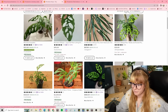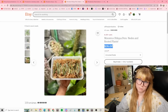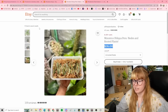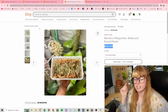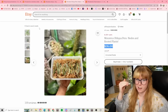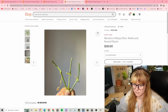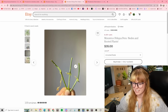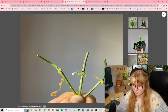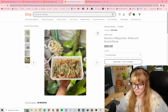Monstera obliqua, unrooted nodes, 35 bucks. These used to be $500 or more. When I bought my Monstera obliqua, it was a barely rooted leafless node that had a tiny growth point coming off of it, and I spent $500 on it. It was like this, but smaller than this, and I bought it. See this? This is what was hundreds of dollars. When I say leafless, rootless node, Alex, I mean this. Literally just a stem. Yep. It's a stem. You are correct.